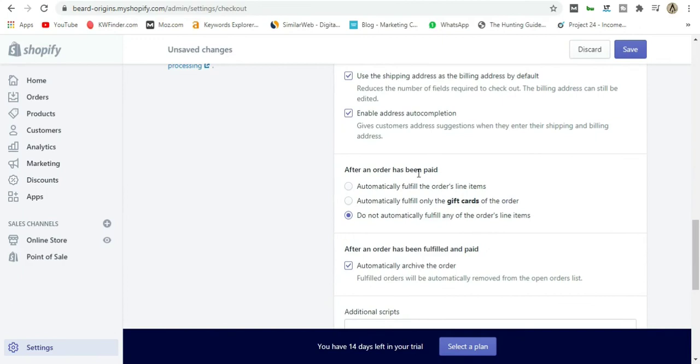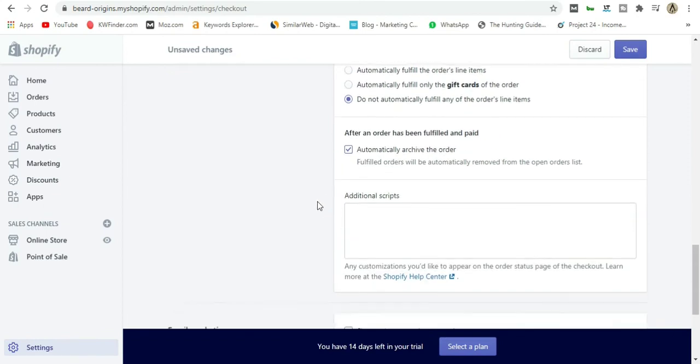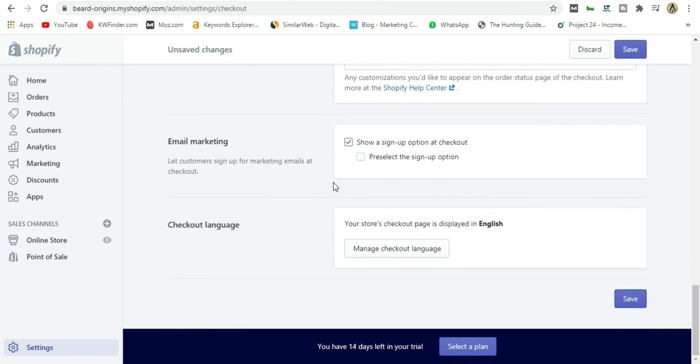And then after an order has been paid, do not automatically fulfill. Okay, so basically what this is saying, you have to manually fulfill the order. And then we can go down to email marketing and pre-select a sign-up option.